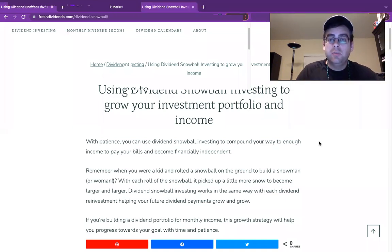Using dividend snowball investing to grow your investment portfolio and income. With patience, you can use dividend snowball investing to compound your way to enough income to pay your bills and become financially independent. That's like the FIRE movement. Fire yourself from your job, right? No, it stands for financially independent, retire early.